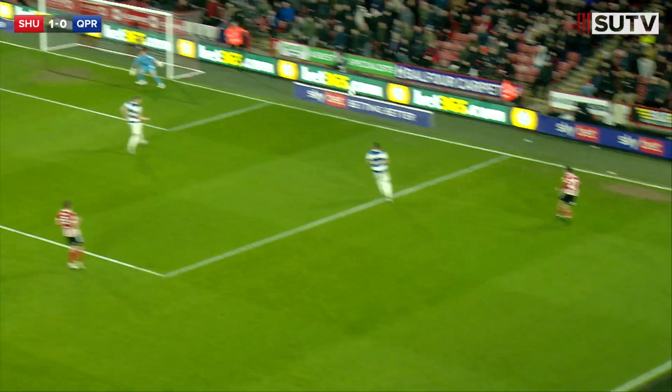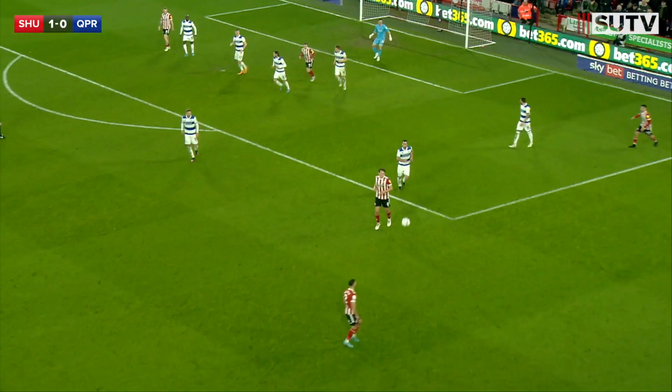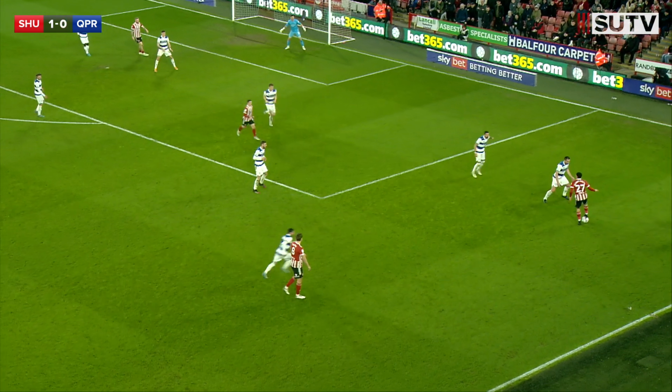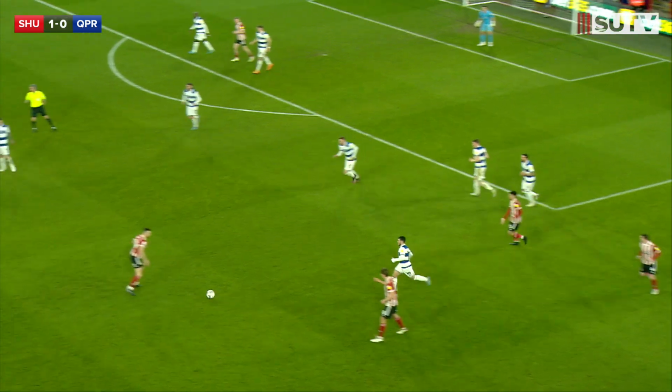Gibbs-White now with some space on the right. Crosses into the area. Dunn with the header away. Needed a little more height as McBurney was waiting on the back stick. Now Baldock. Gibbs-White. Down the right for Sheffield United, attacking the Kop end, 1-0 up in the second half.